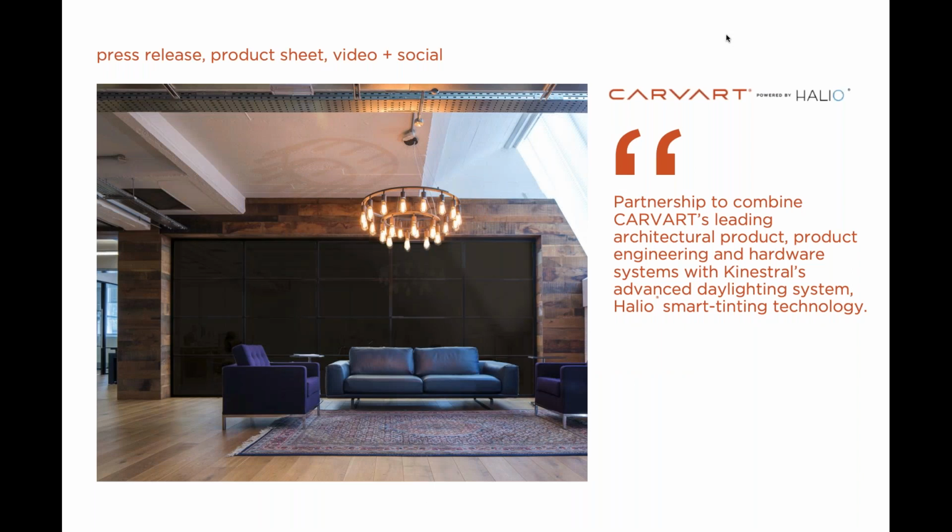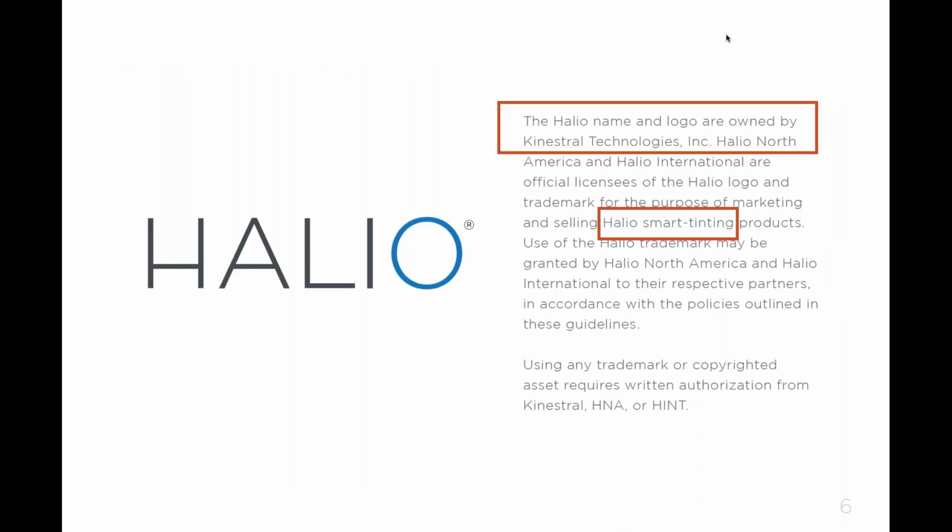So this is exciting, and Michael's going to cover this a bit later in the presentation. This is a joint venture called CARVART Powered by Halio. It is CARVART's wall systems and screens combined with Halio smart tinting technology. We're going to be sending out a press release submitted today, as well as a product sheet that will be uploaded to the website. We also have a video that should be finished today that we will release, as well as social media posts. So you'll see some things to follow, and we'll be sure to send you that information.